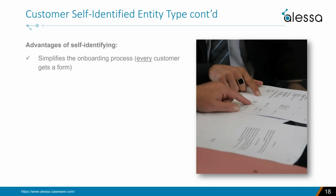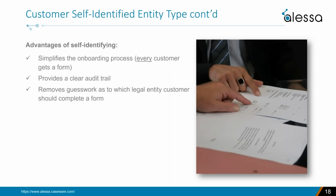First and foremost, it simplifies the onboarding process because every business customer gets a form no matter what. Even the most obviously exempt types, such as sole proprietorships, still get the form. Along with this, it provides a clear audit trail. Every commercial customer should have this form on file for every new account they open. It takes away the guesswork as to which customer should complete a form. This simplifies your staff procedures and training, and it removes the risk of error in misidentifying a customer as exempt. And it also can provide more data for due diligence, monitoring, and analytics when you know for sure the exact type of entity that you're dealing with.